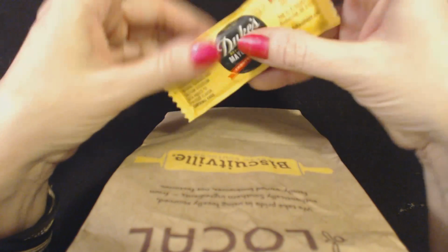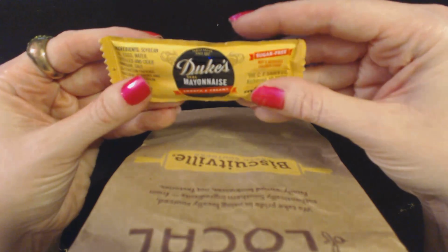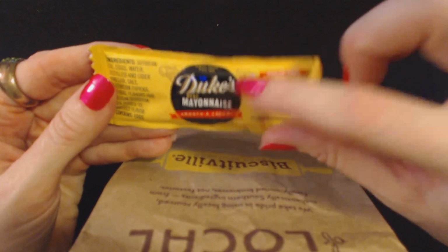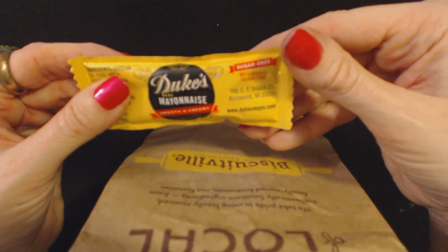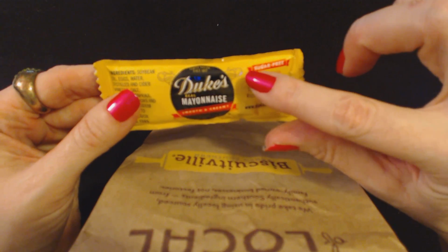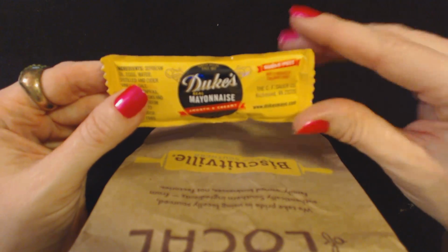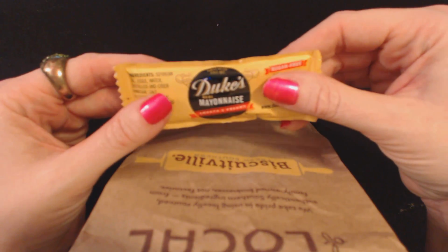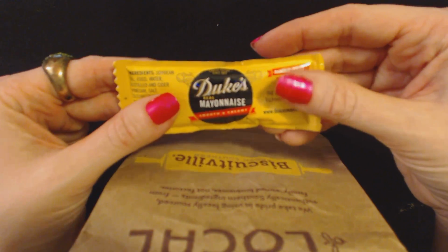The first thing I got out, this is a small packet of Duke's mayonnaise. I mentioned in a video that I did over a year ago that in the South, for the most part, people are either Duke's fans or they're Hellmann's mayonnaise fans. I grew up in a Duke's family. We always used their mayonnaise.